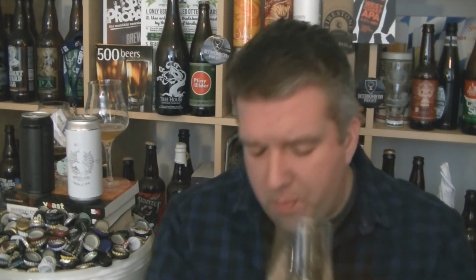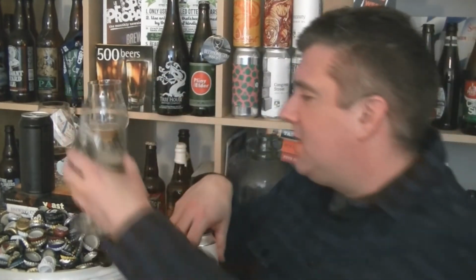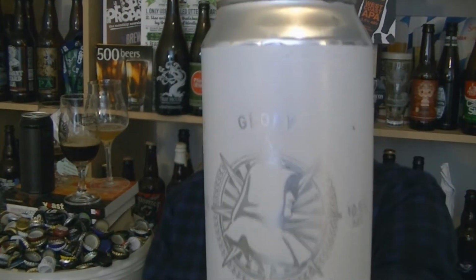I think I prefer the individual ones, but that's very pleasant. Obviously it's not as full-bodied, and it's brought a bit more hops up. I think the hops are getting a bit lost in that malt body. That cherry thing's still poking through a bit too much for me. But still, very pleasant. I'm going to toast you farewell with my pick of the pair, and that's Glory.